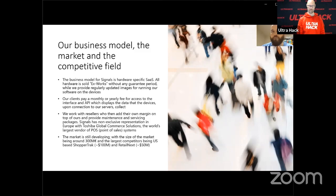The market is still developing. The size of the market is around 300 million. The largest competitors are US-based shopper tracking retailers.